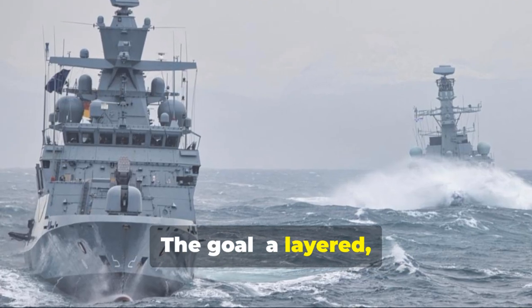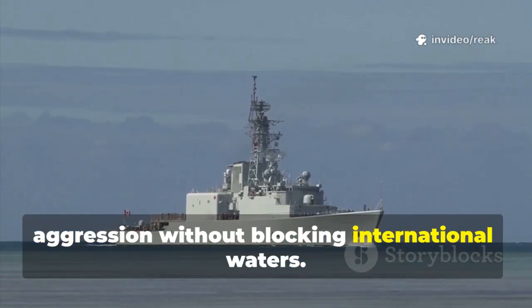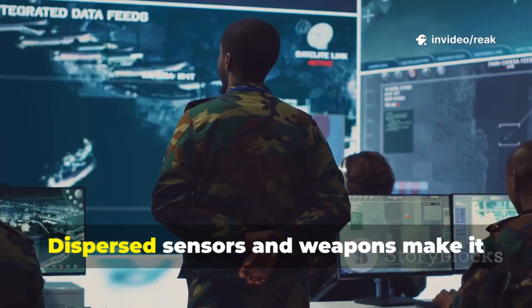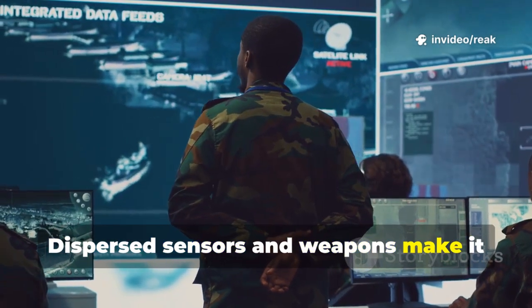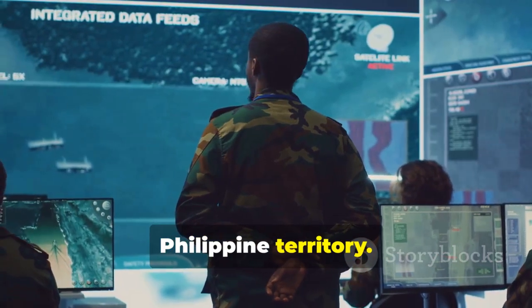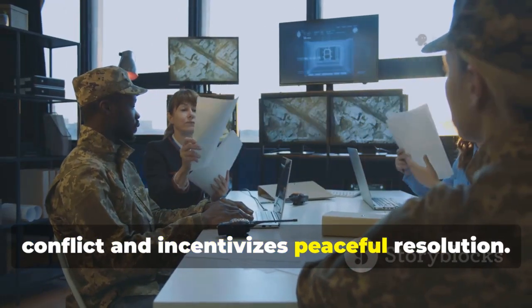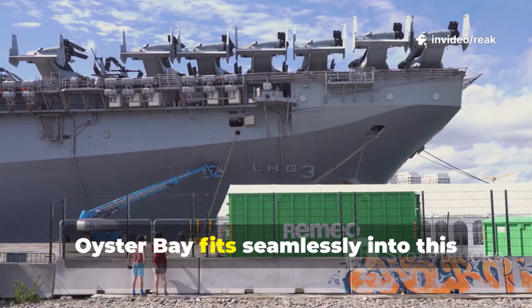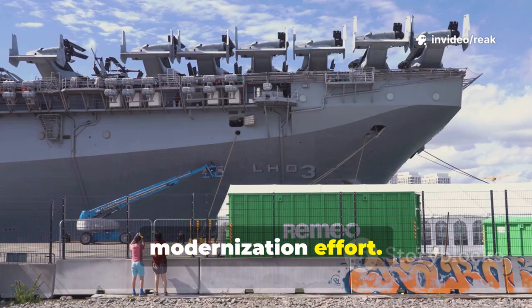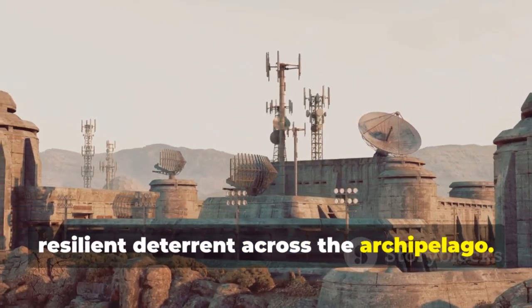The goal: a layered anti-access defense that deters aggression without blocking international waters. Dispersed sensors and weapons make it costly for any adversary to operate in Philippine territory. This network raises the threshold for conflict and incentivizes peaceful resolution. Oyster Bay fits seamlessly into this modernization effort. Together, these sites form a credible, resilient deterrent across the archipelago.